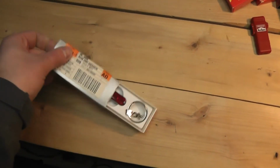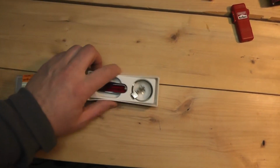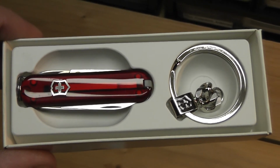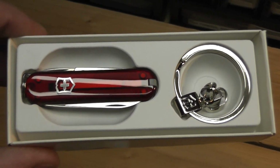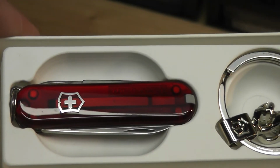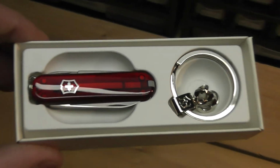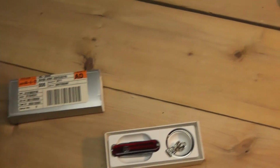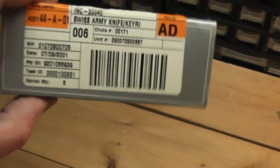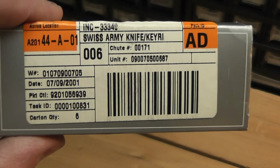Let's see what this is here. This is like a keychain and like a Swiss Army knife. Now, I don't know if this is authentic Swiss Army or not because there's so many knockoffs. Because you can see through it, I'm guessing this may not be, but this stuff is extremely high quality. I've never had a problem, but then again, I haven't really used any of this, so how would I know? And this one's from 2001, according to the date that's on this label.